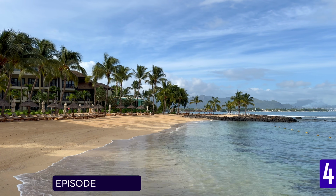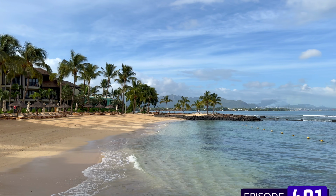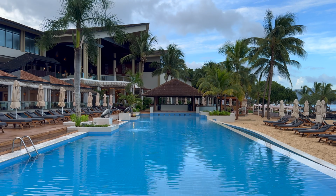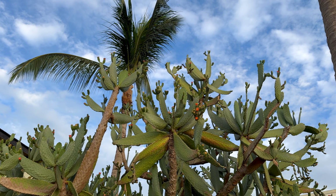If you love beach resorts that above all give you endless space on the beach, then the Intercontinental and its 600 meters of coastline might be right up your alley. After a full renovation in 2022, this resort is once again a worthy player in the local market. Today we're going to take a full tour.